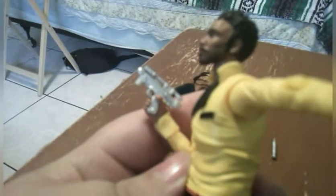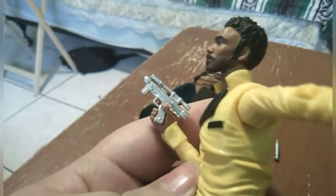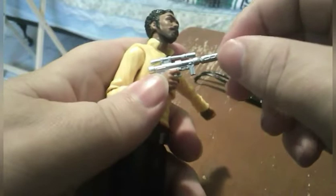His gripping hand is a very tight grip. It doesn't like to expand. That's very hard plastic where his fingers are. And it's a lot softer around, so it's kind of hard to get in there. But once you get it in there, it stays. It's not going to fall out. But it's not the best grip. And then, of course, there's the rest of the blaster.